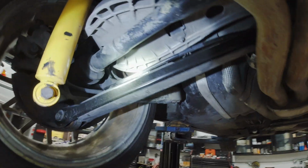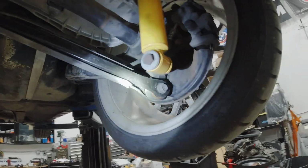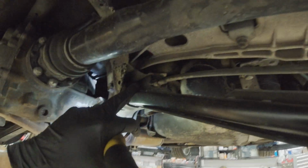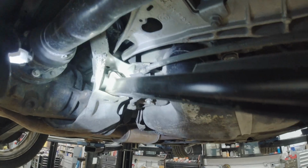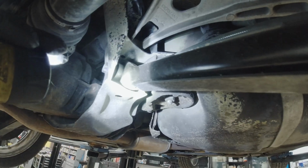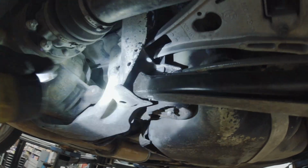There's a mark on the CV shaft, but it doesn't look like it's actually touching the control arm. It looks like maybe it was from something else. Lower control arm looks like it's been replaced. Same with this side. It looks like actually they are installed upside down. This should be pointed downward, or this should be on the bottom side, as evidenced by it contacting the control arm, or the subframe right there. So it looks like these guys are installed backwards.